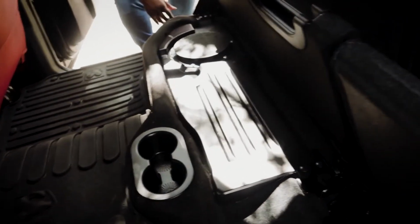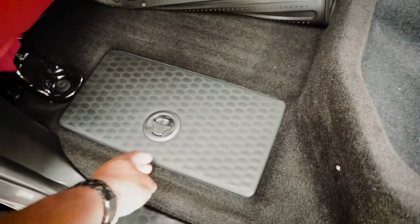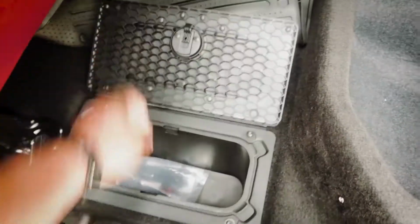So there's actually pretty good sound in here. You know, that's cool. I like the fact that there's storage under here, too. That was cool. This vehicle has like the most storage that I've seen in a pickup truck. So yeah, Lola is flipping those up. So you'll notice there are other storage containers right here.